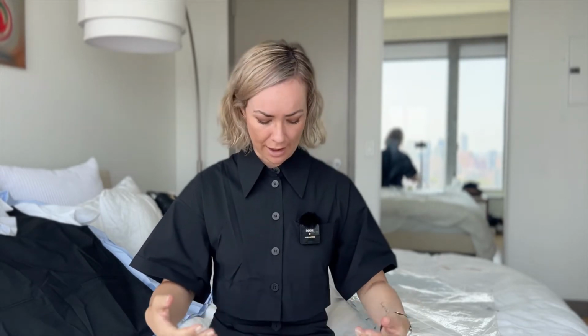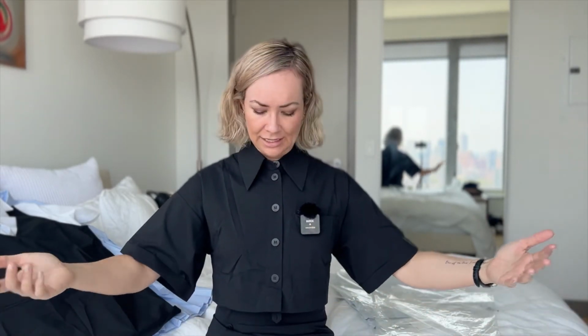Biggest takeaways. Really good quality for the price point. Honestly, I'm very surprised, really blown away. I think all of this stuff, once it gets a good steam, is going to look really classic, really expensive, probably gonna have it in my wardrobe for a long time. And second takeaway, everything seems to be pretty true to size.